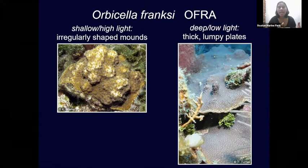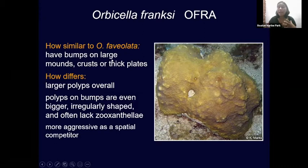Areas that are shallow and highly lit, they grow as irregularly shaped mounds. And in areas that are deeper and low lit, they might grow as thick, lumpy plates. But they will still present those white polyps every now and then. So people might confuse OFRA with OFAB. How is it similar to Orbicella faveolata? Well, they both have little bumps on large mounds, crust. They can grow as mounds, crust, or thick plates.